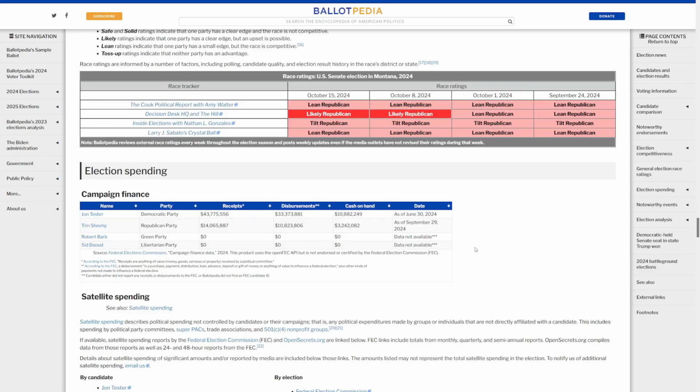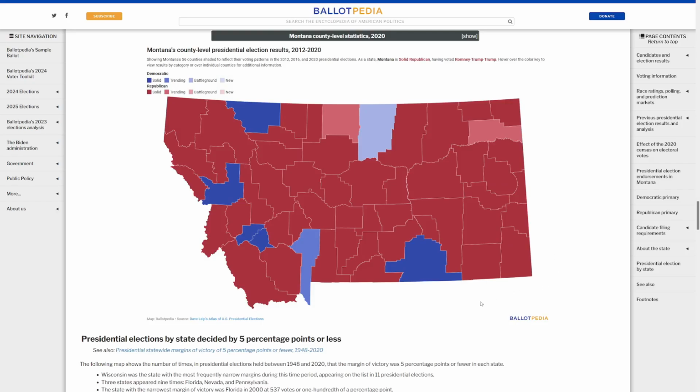Now let's take a look at some of these counties and see how they've trended on a presidential level. The shading here does not indicate the margins. This just shows you how often they voted for the Democrat or the Republican in the past 3 presidential elections. The most populous county, which has Billings, is going to be Yellowstone. And this county supported Donald Trump last time by 24 points. It's a little bit narrower than it was in 2016, so not significant movement in this county.